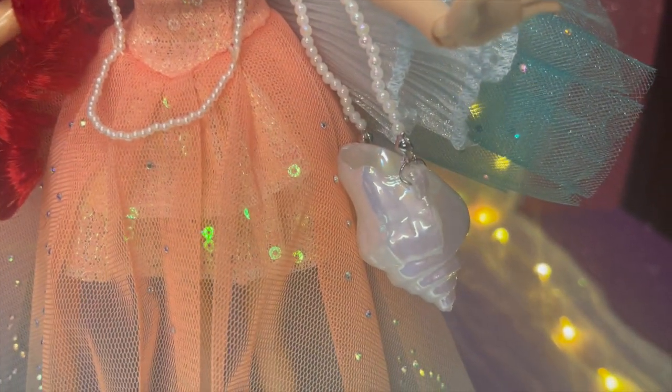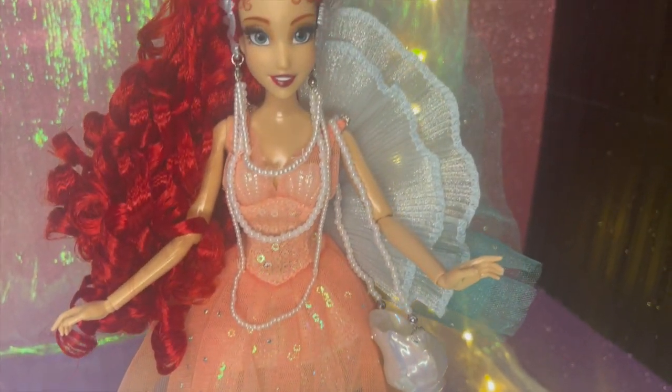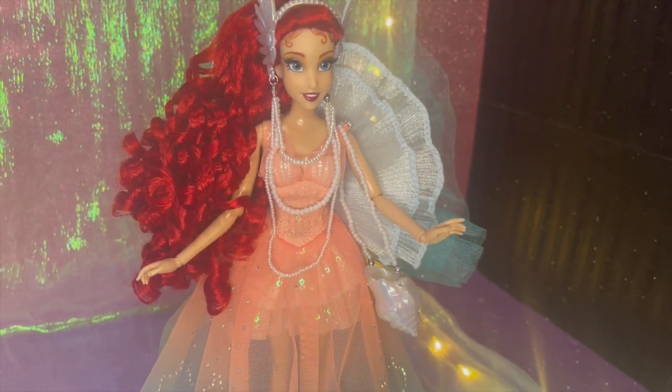And here you can see she has a beautiful pearlescent shell bra, and I'm loving this bag. It definitely looks like her little seashell turned into a bag. It definitely screams Ariel, because Ariel is a collector and she likes to go on adventures. She could totally be a little crafty lady and make her accessories.